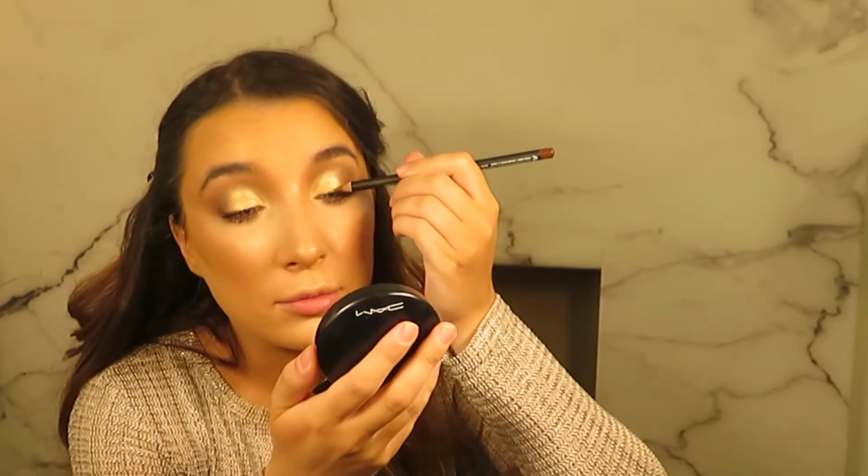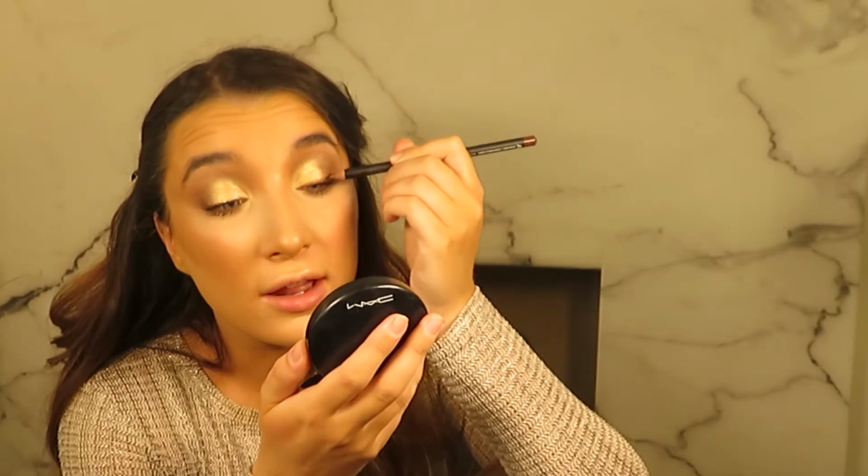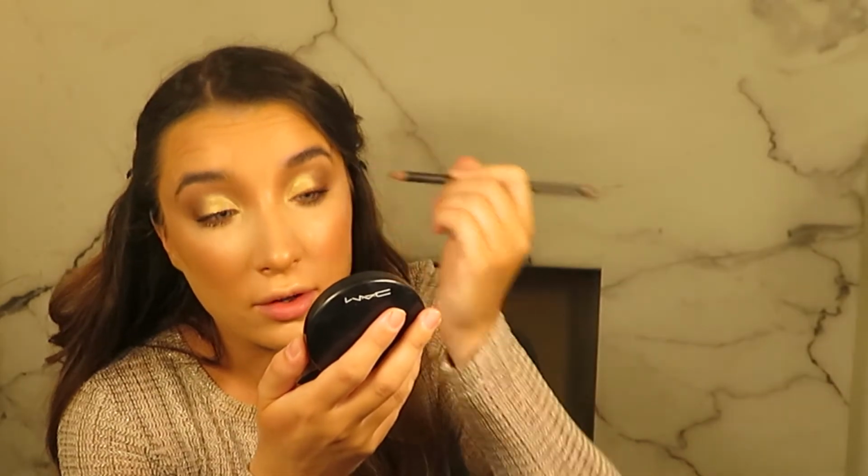I can't find my Charlotte Tilbury liner, so we're going back in with the Morphe. I'm just going over that liner again, the brown liner, lip liner, nonetheless. I need to get like a brown gel liner, so if anyone has any suggestions, I think someone said the Inglot one's good, so I need to get that. So I'm going to use brown eyeshadow for a liner because I don't have a brown eyeliner at the moment.